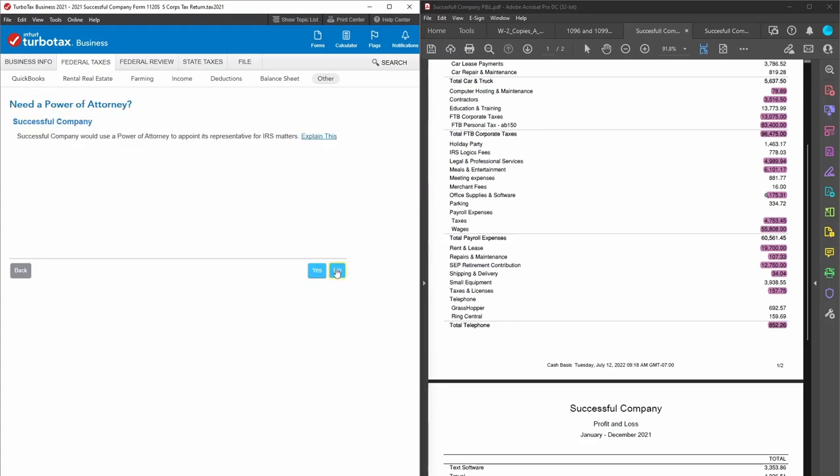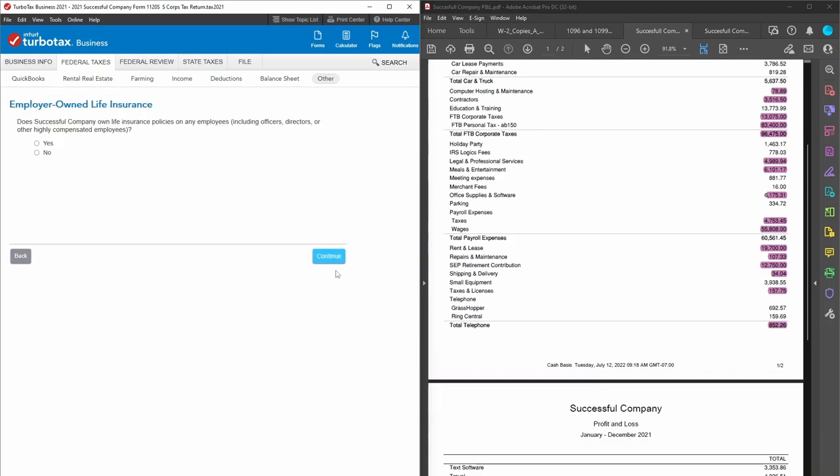No, we don't need power of attorney. We don't need anyone to represent us. Employer-owned life insurance? Nope. An officer's signature. That's me. So used to writing my name.